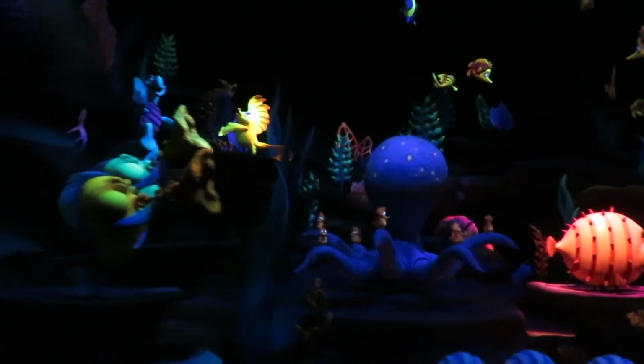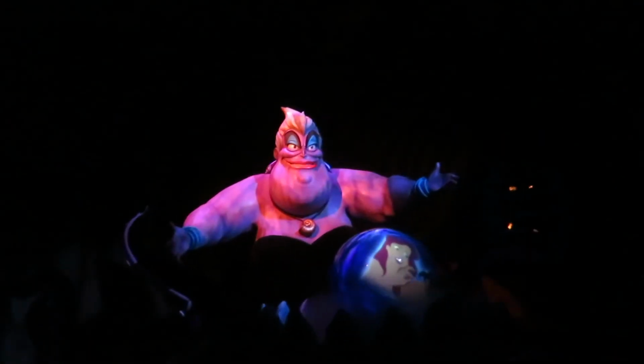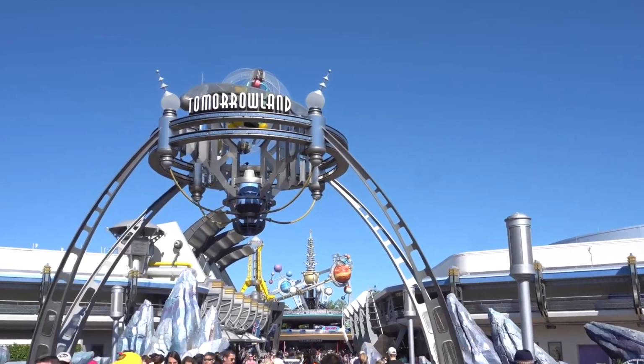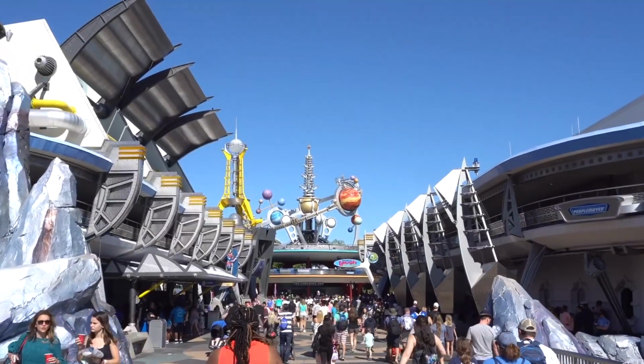I think it would have worked better with a trackless ride system, which offers a variety of movement and would have been perfect for the Under the Sea setting. For that reason, I'll be putting it into the C tier. Now we move on to the last land, and probably my favorite of the park. It is of course Tomorrowland.